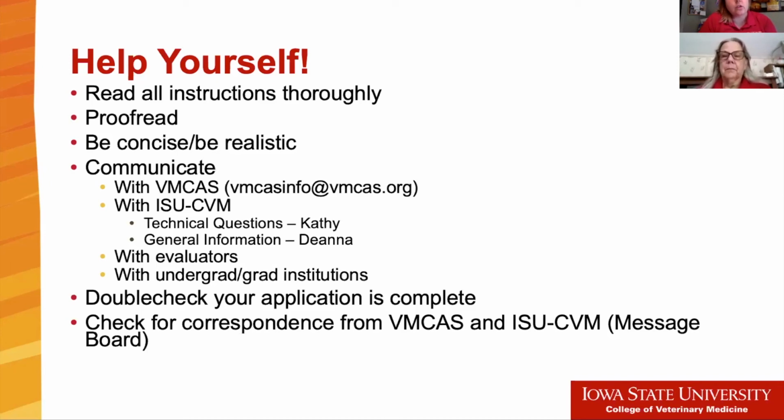So read all instructions thoroughly, whether that's from VMCAS or on your supplemental application, especially the instructions you get on your message board through the supplemental application. Please proofread. When you get ready to hit submit, go through your application page by page and print it off. There's a way to print it off in PDF format. Go through it and proofread it one last time. VMCAS has been trying to edit some of these things so that it's a little bit harder for people to make some of these errors.